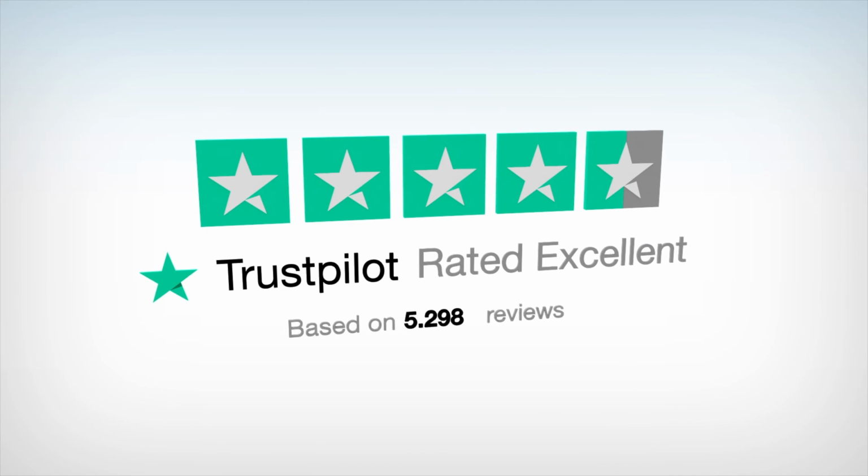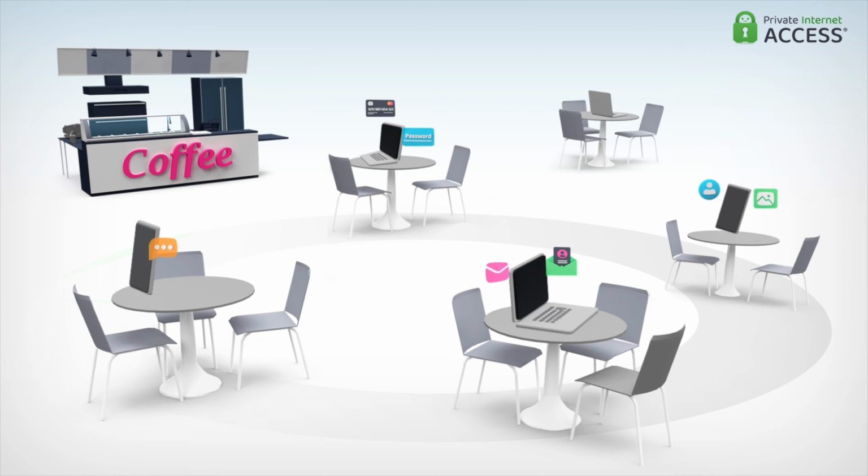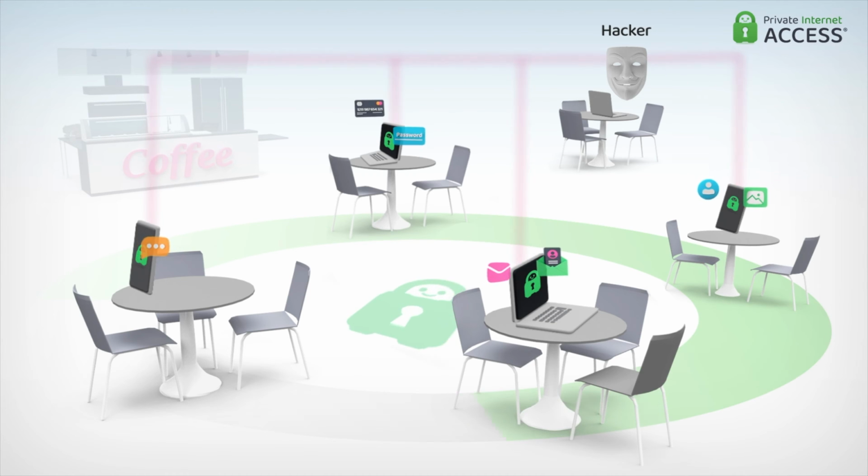So you might be like me and wondering, what would make PIA better than any other VPN? One thing that I like about PIA is that it is the world's most transparent VPN provider, and it has over 30 million downloads to date, which is a lot. PIA hides your IP address and encrypts your internet connection. This way, it shields your digital life from eyes of your internet service provider, network admins, or government censors.